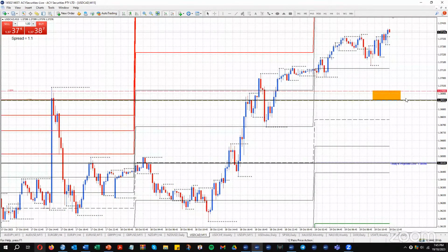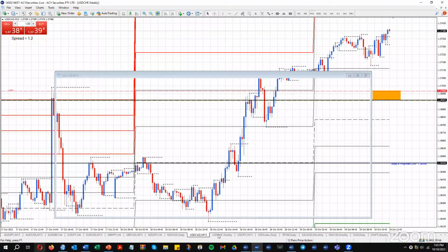137 down to 136.94, I think that's the buy zone if we can pull back today. Of course, I don't want to be buying at the top of the day. So can it pull back for you? You'll have to monitor.